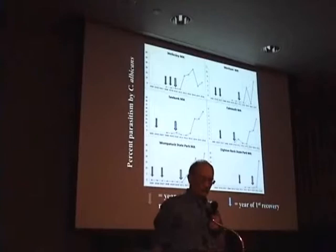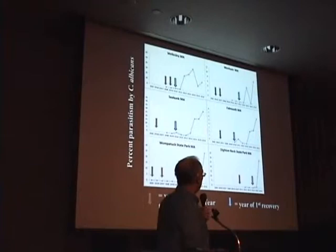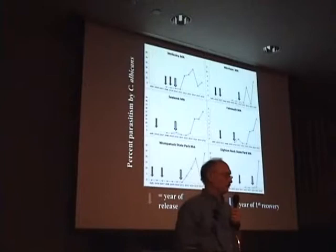I mean, we go for years, so each one of these is a year, and so the orange arrows show when we release it, and the blue arrows show when we get recovery. It seems like we always get recovery, but it takes several years, from 2 to 6 years. Look at the one that went on. We released the first flies in 2006, 2007. The first recovery was in 2012.